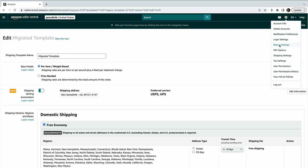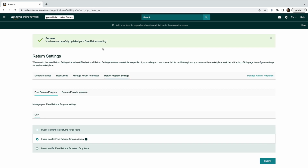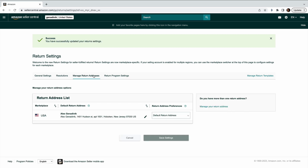Similarly, you can look at return settings. You can click on return program settings and choose, do you want to offer free returns for all items, or you want to offer free returns for some items, or free returns for none of my items. Of course, if the item is broken, you should offer a free return. And the other two options really just depend on how you want to run your business. You can offer free returns, your customers will be happier, but you lose a little more money sometimes. Or you can deal with some of the returns individually. So if you choose that, you can click submit, and it will say, okay, successfully updated your settings. And of course, very importantly, just click on manage return address and make sure that the address is actually your address. And with that, that's it.